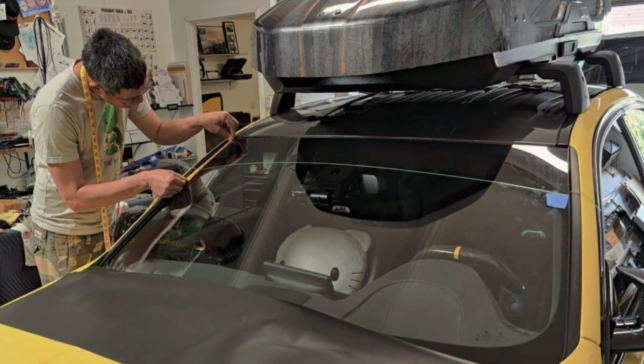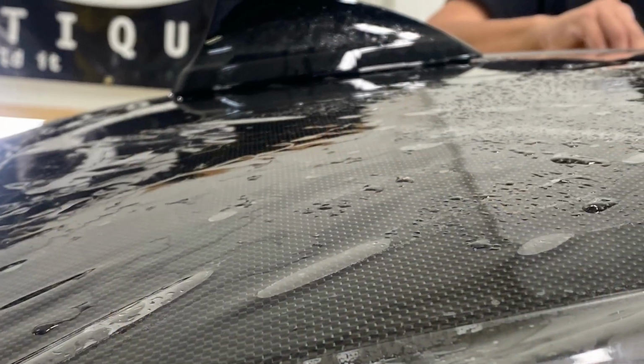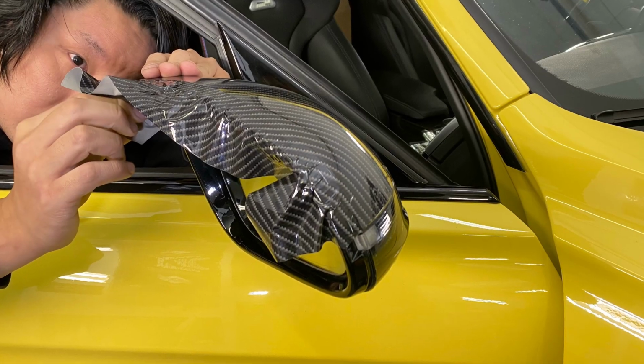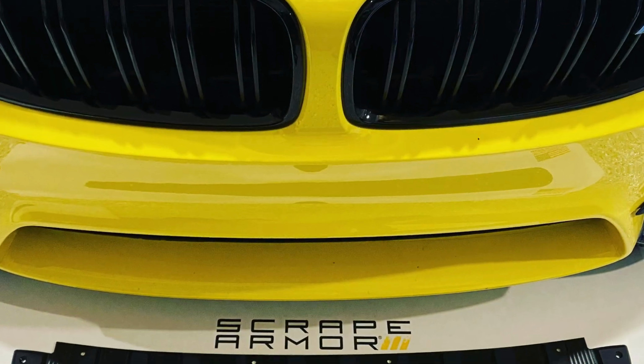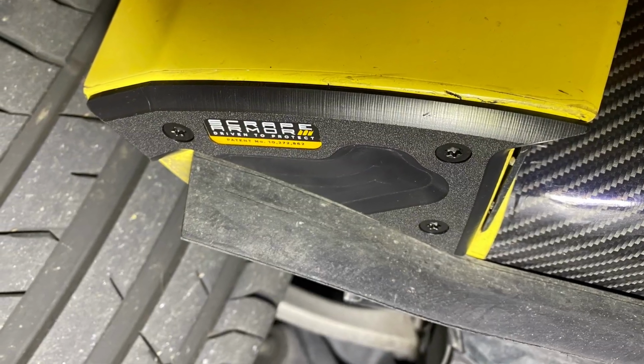Now, besides the typical areas where you cover with PPF, we also did the A-pillars and the carbon roof itself. Then we wrapped the side mirrors and the lower splitters, and finally, we added the scrape armor guard to the bottom of the vehicle. All of this protects the painted areas, as well as gives the car a very unique look.